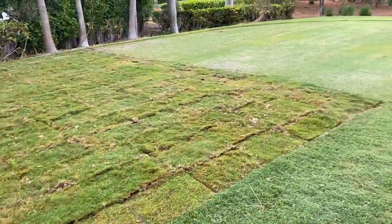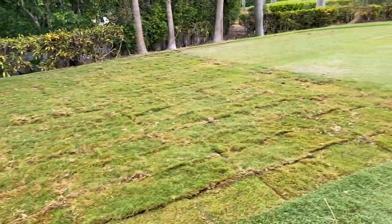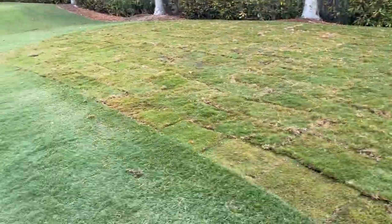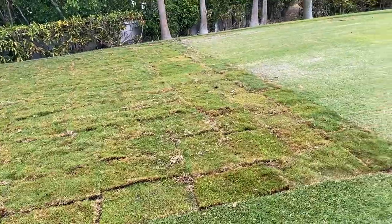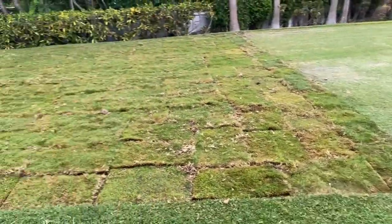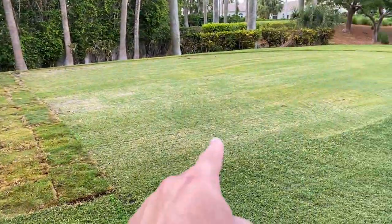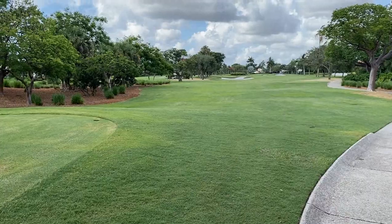Pretty good, laid down a good 10 to 15 minutes of water. We'll obviously check back in the coming days and weeks just to show you the before and after. It's going to be rolled later today to smooth it out, and then it'll probably be scalped down once we get good enough growth. Hopefully it will blend right in with the aerated Celebration Bermuda there. But let's move on to the next tee box.